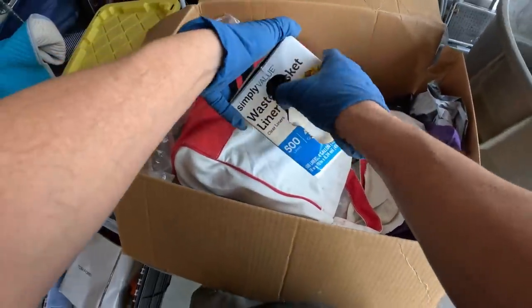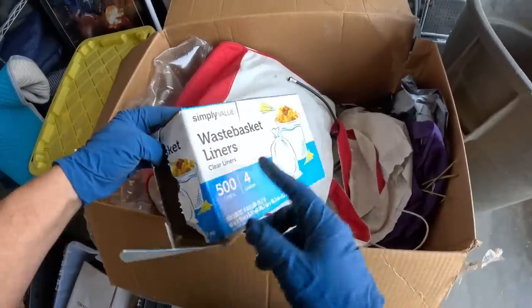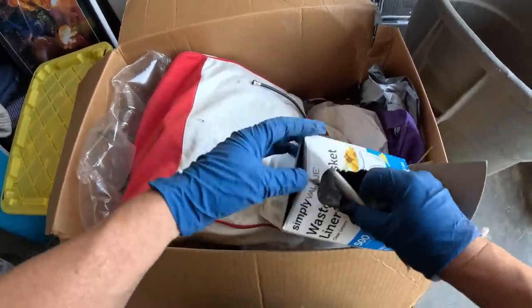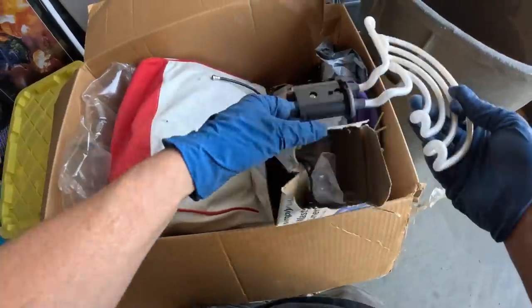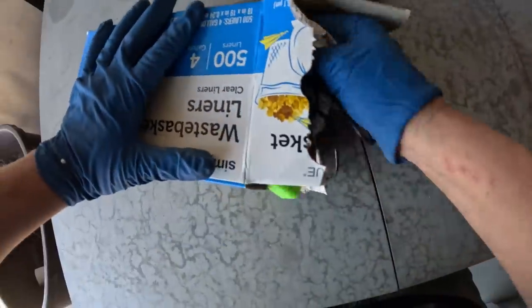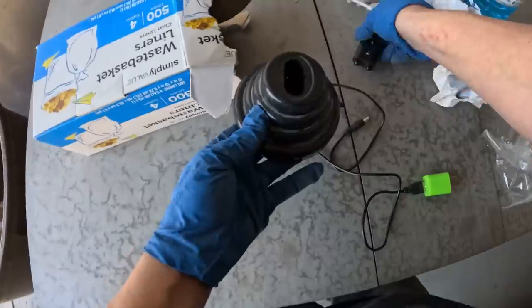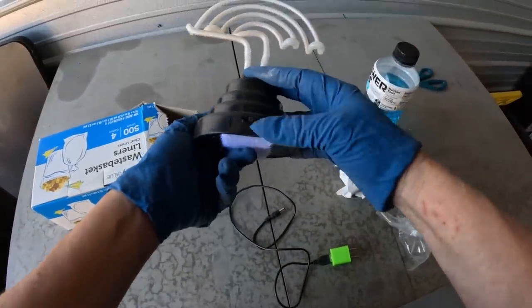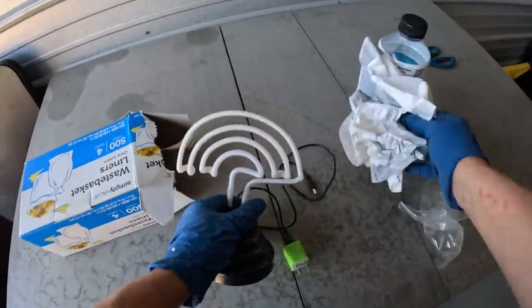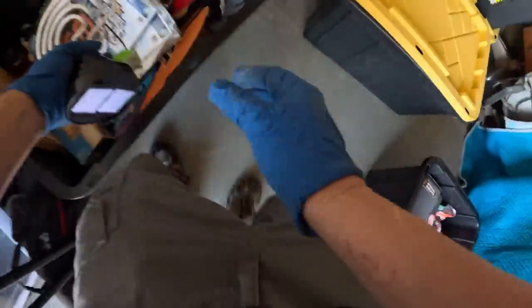Here we got some, what do we got here? It looks like wastebasket bags, but it's not though, I promise. What the heck is this? That's a bulb of some sort, what? Okay. It's gonna plug in like that, off, on, plug it in, it's gonna do something, I don't know, rainbow? We'll take it to the Dienza.